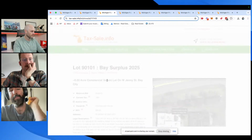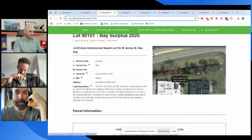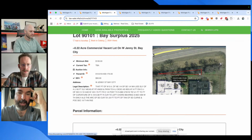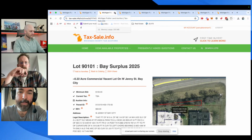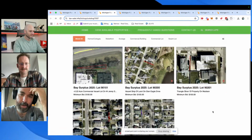For instance, is this a busy road? And if so, could you actually put a billboard there? That actually is 0.22 acres. So it's not like it's incredibly tiny. Yeah, $100 minimum bid. Put a billboard there, get some cash flow. You could quickly pay for your $100. Just a thought, thinking outside the box there.